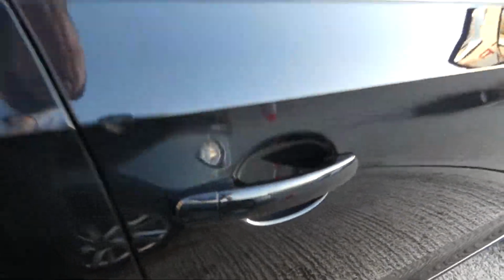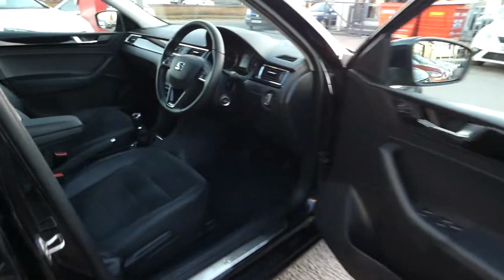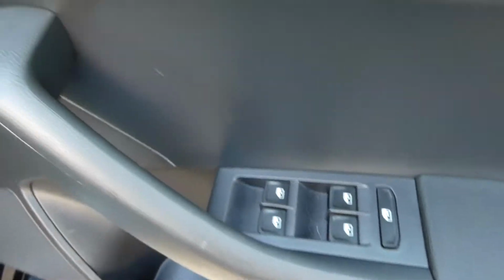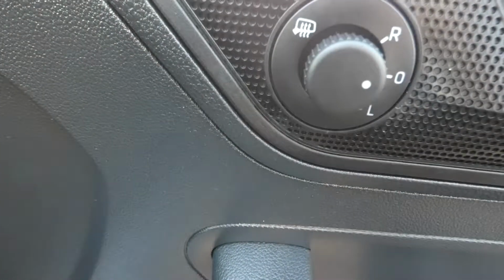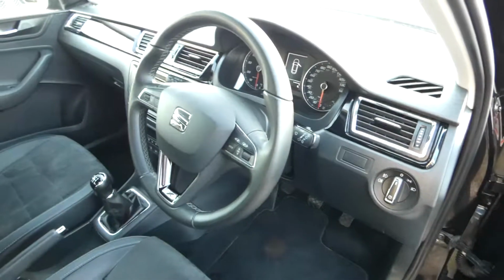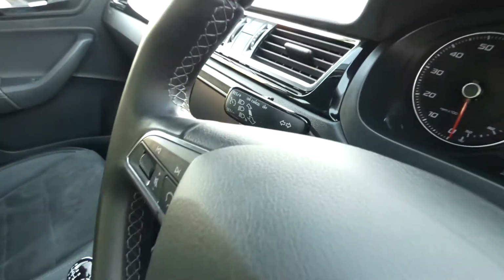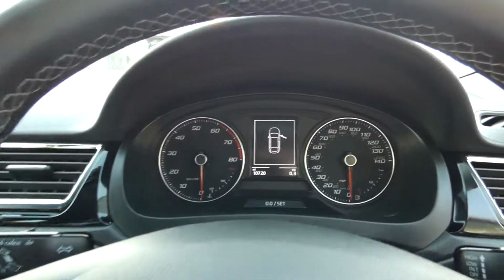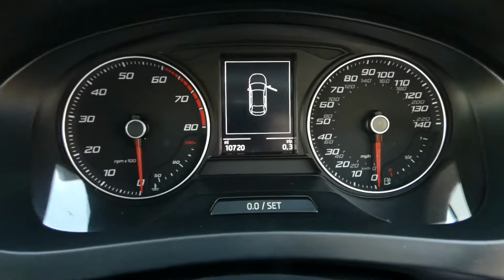There's also keyless entry and push button start. 4 electric windows, electric heated mirrors, leather multifunction steering wheel with cruise control. The car's covered just over 10,700 miles.